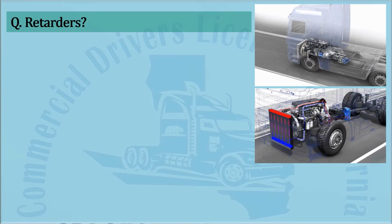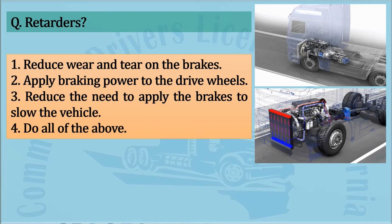Question: retarders? Option number 1, reduce wear and tear on the brakes. Option number 2, apply braking power to the drive wheels. Option number 3, reduce the need to apply the brakes to slow the vehicle. Option number 4, do all of the above.